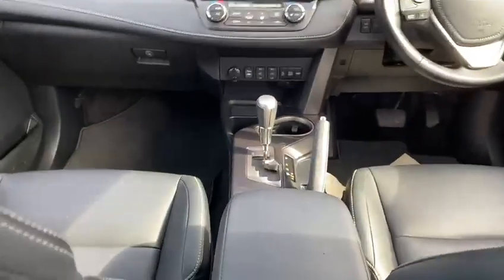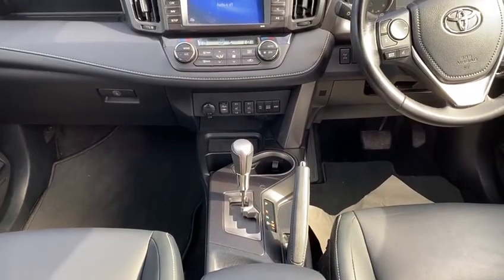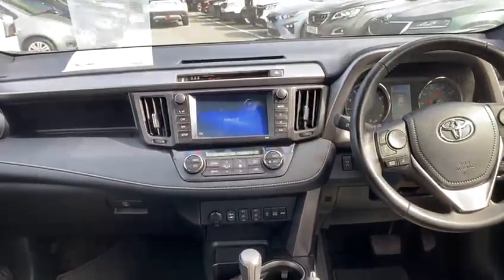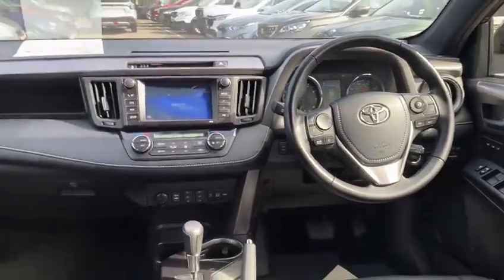And as we move around into this side, I'll quickly jump in. You can see leg room is ridiculous. There's your automatic gear stick. You can see all your functions as well. And then up there you've got all your systems and your multifunction steering wheel. So much packed into this car. It is an absolute bargain for what you're getting. So much car for its money.